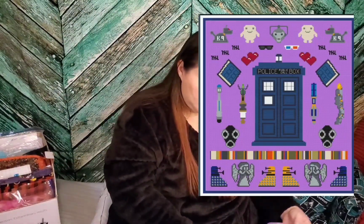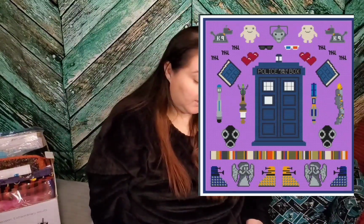Okay, next is the Hoovian SAL by the Kosher Stitcher on Etsy. I did get this free from the Facebook group, but it is no longer free on the site, or on the Facebook group. It's not free anymore. You can only purchase it from her Etsy shop. It had been free since March.